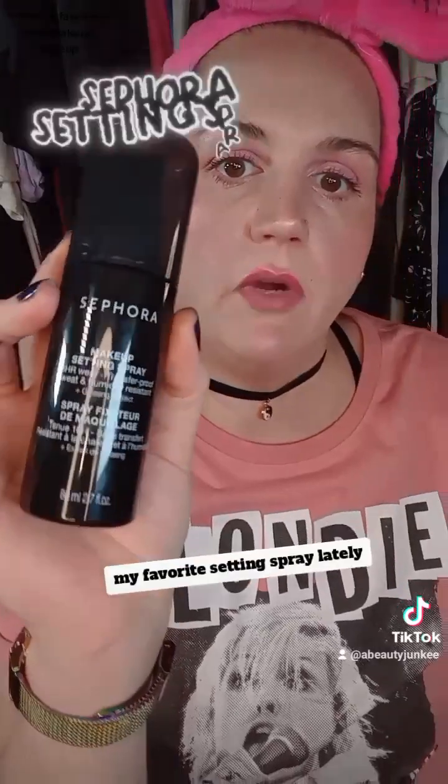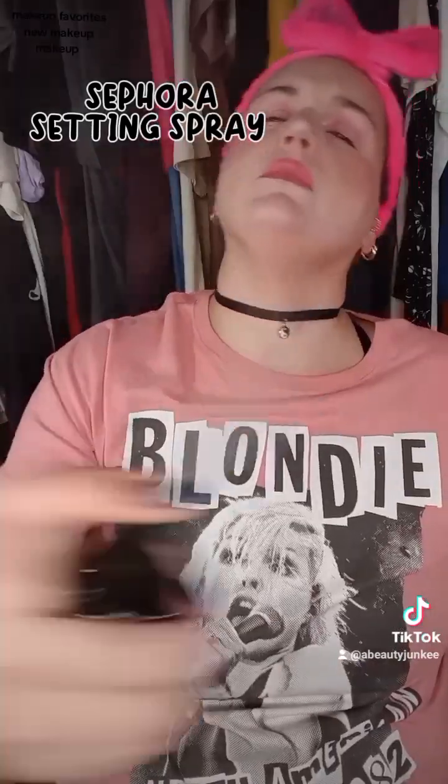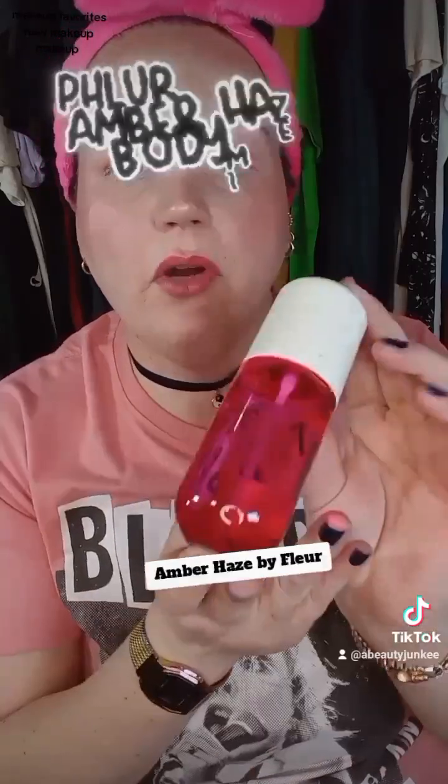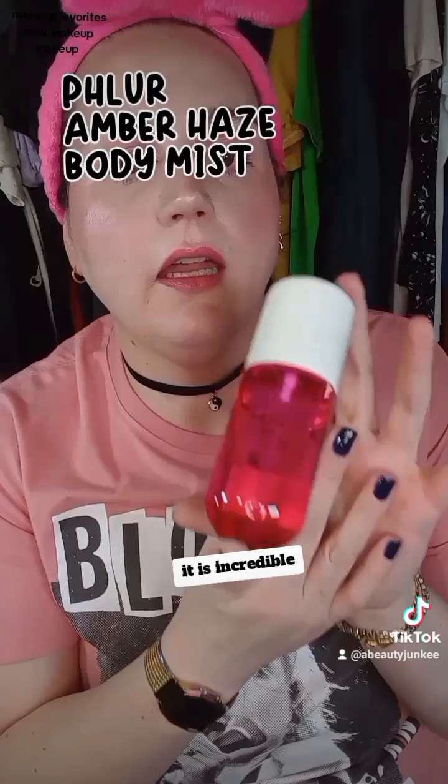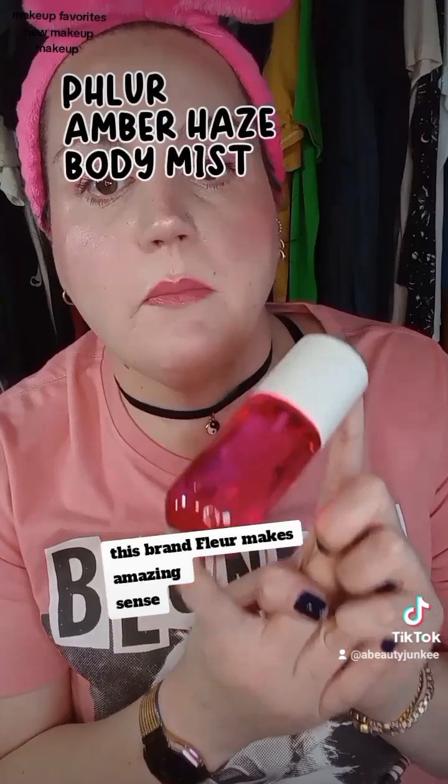My favorite setting spray lately, this is Sephora, just makeup setting spray. My favorite scent as of recently, Amber Haze by Fleur. It is incredible. I've been reaching for it a lot. This brand Fleur makes amazing scents.